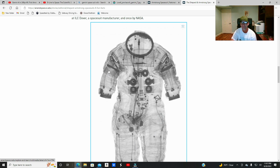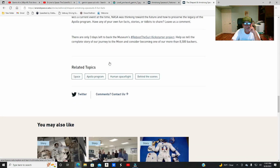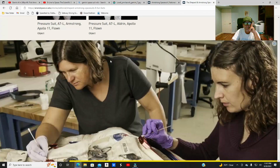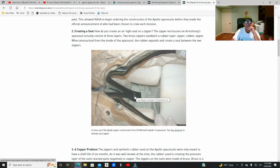Okay, there's no way this could be designed to be airtight. It has thousands of holes in it. Let's see. Here it is. There's the zipper.